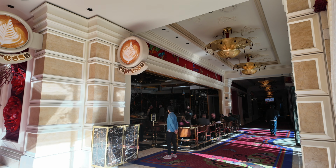Now, just so you know, Encore does have its own casino and amenities. However, it is connected indoor to the Wynn. This is all one big complex. I'm going to try to focus mostly on the Encore side of this property, but I'll show you some of the Wynn as well, because really this is all one big property.